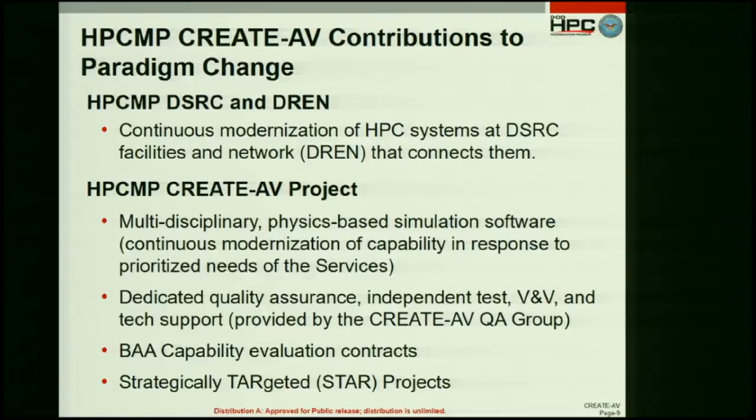And so through the BAA contracts, that allows the manufacturers to have a look, try out the tools on problems that they care about, and then what we get out of this is we get feedback from important members of the defense acquisition community. We are able to factor that back into future releases of our tools, which is critically important.